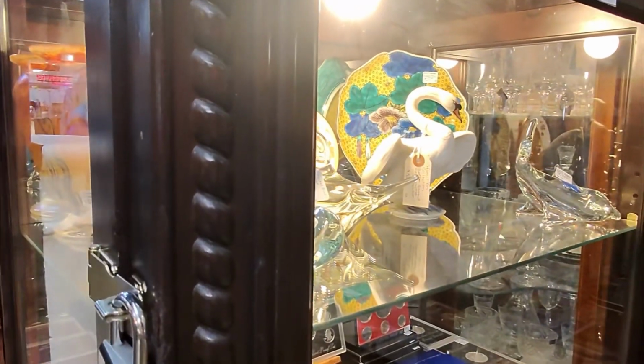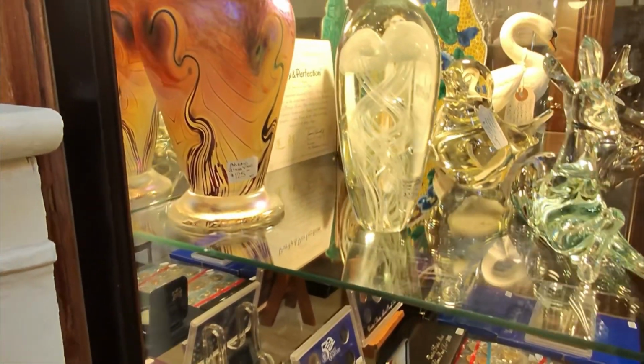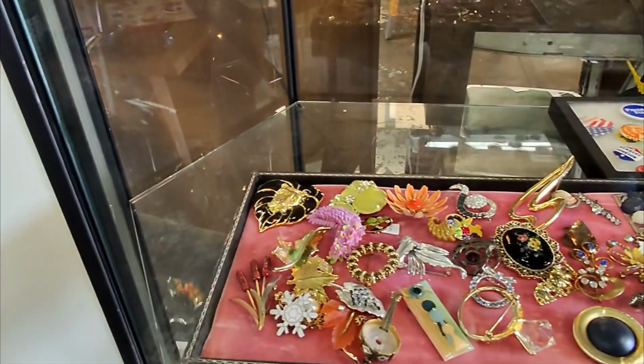And then in here, there were some nice glass pieces, but I really liked this art glass vase. I didn't know who made it. And then there was a double jellyfish in that one particular paperweight, which was only like $29, so I didn't think that was a bad deal.